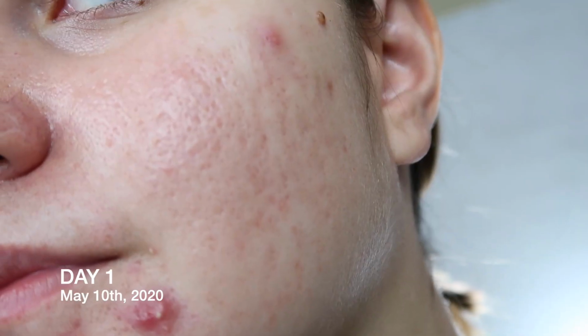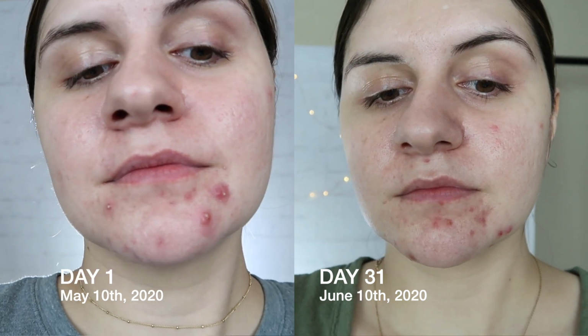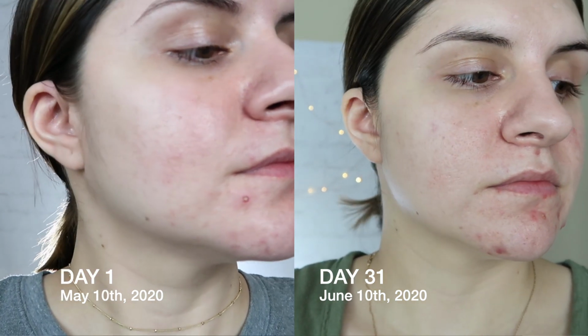I actually started using this product on May 10th. These are just the before shots. I was going through a pretty bad breakout at the time. And then after 1 month of using the product, I did have a lot of scarring still, which I was still really hopeful the product would be able to help me out with. So now we're at 5 months. This is where my skin is currently at.